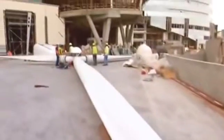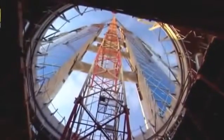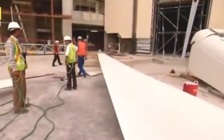The diameter of the assembled blades measures 29.2 meters. This is just 3.8 meters less than the span between the buildings. A collision would mean a huge loss of money and time.